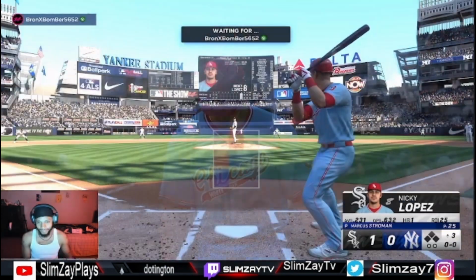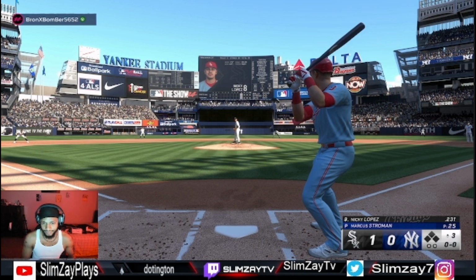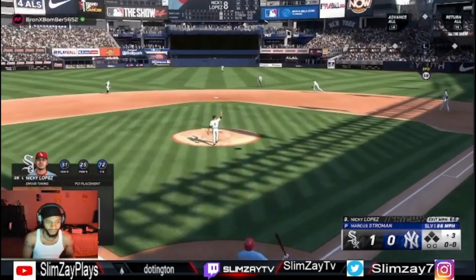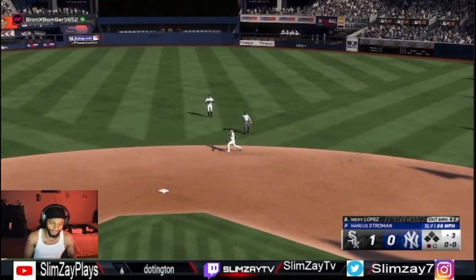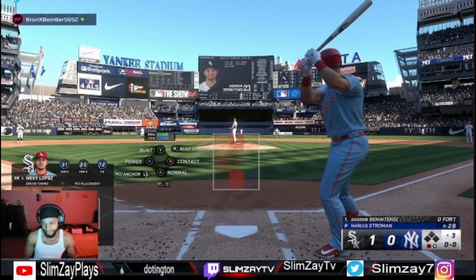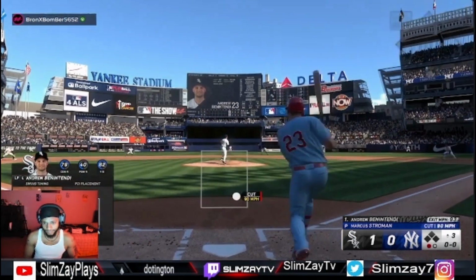Here at Yankee Stadium in the Bronx, on to the third inning. Nicky Lopez up to the plate. Puts it away for the out. And there's one down. Well, that was a pitch you got to crush. Unbelievable that he missed it right there. I'm telling you, he is going to be frustrated with himself until his next at bat.